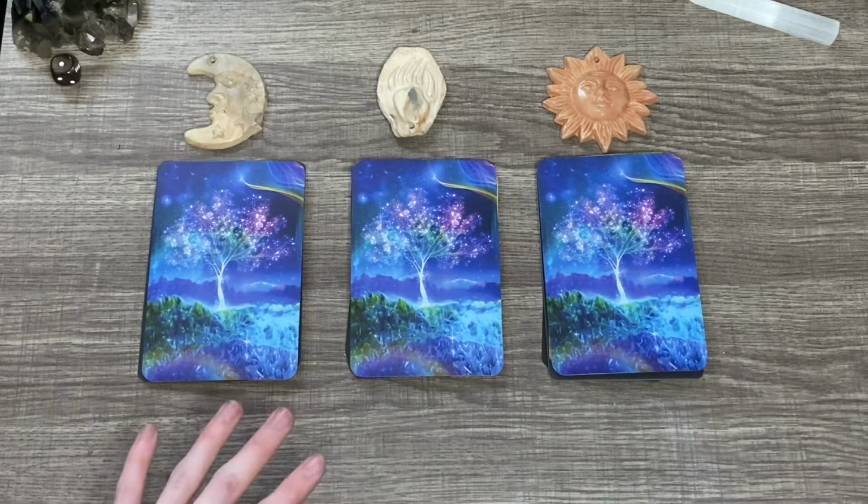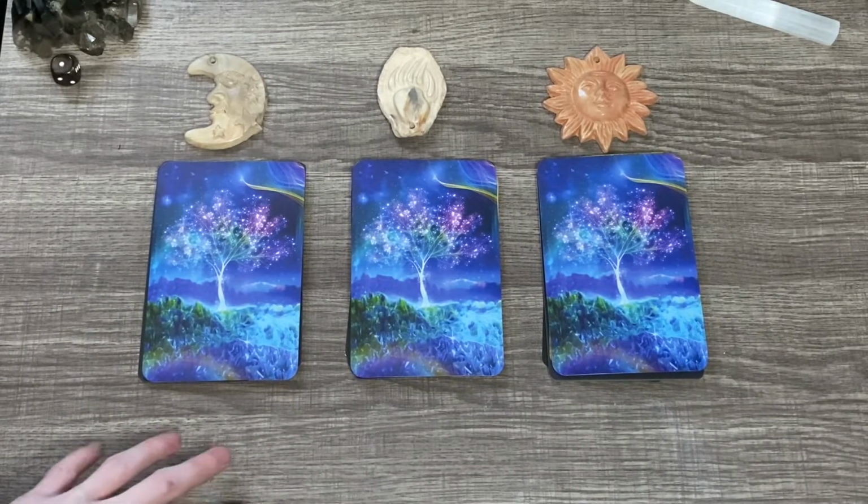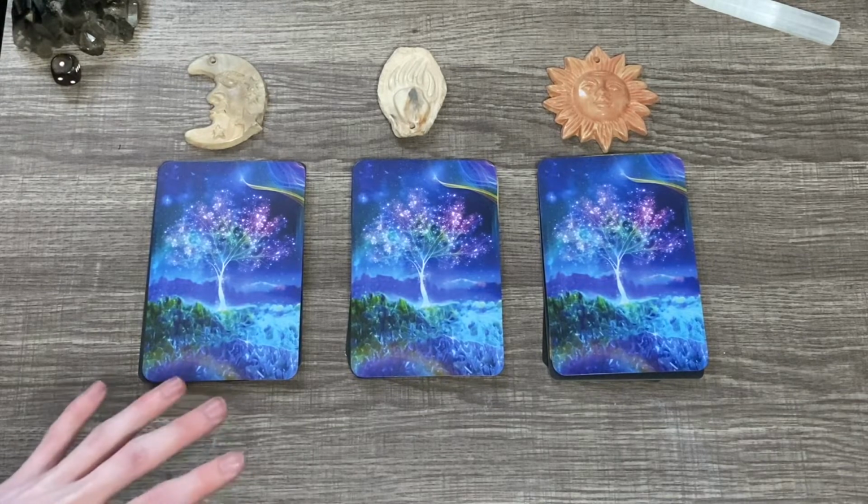It was just one of those things where this is a big month for a lot of people. Mercury retrograde is finally ending. There's a lot that's going on, so I really wanted to do quite a lot of cards.